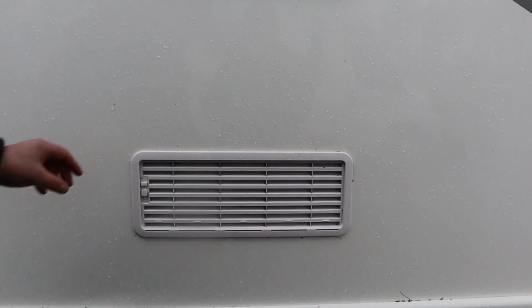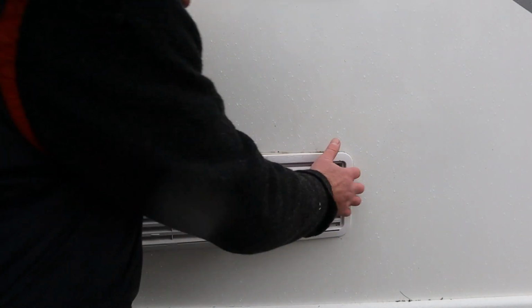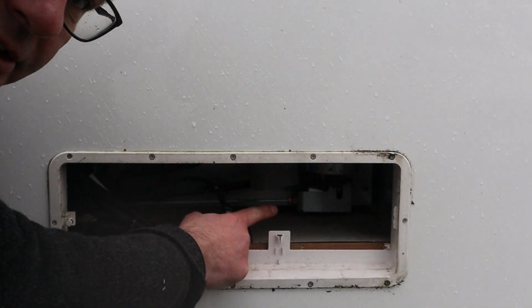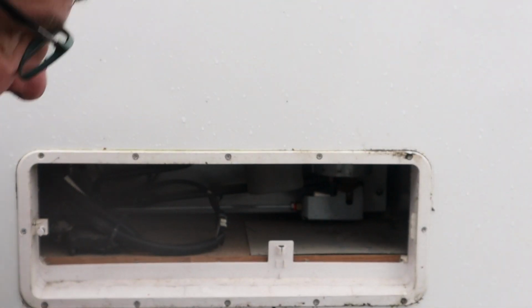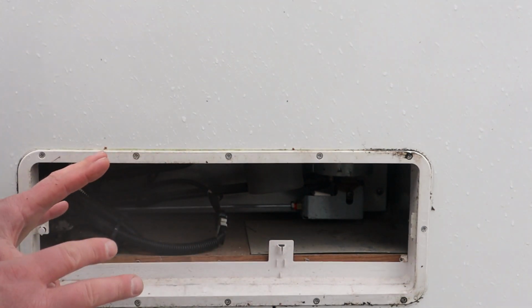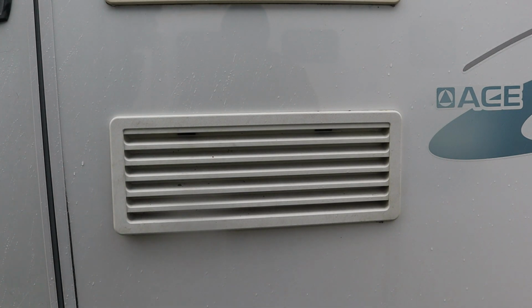Right, let me take the vent off for the fridge. Burner unit, can you see it? See how easy it is to get at if there's a problem. It's an easy place for us to work at. So let's go and have a look at the Ace. Right, let's take the fridge vent off the Ace.